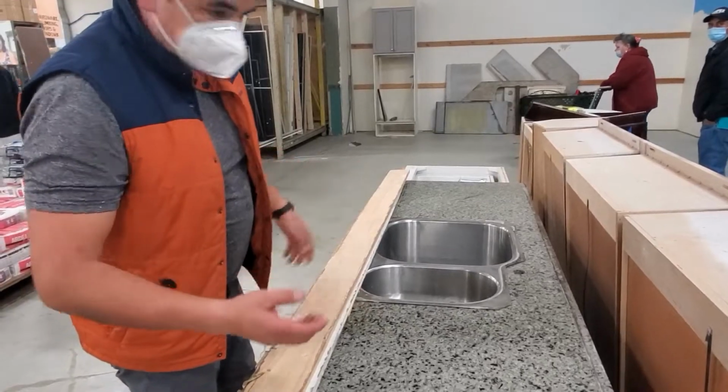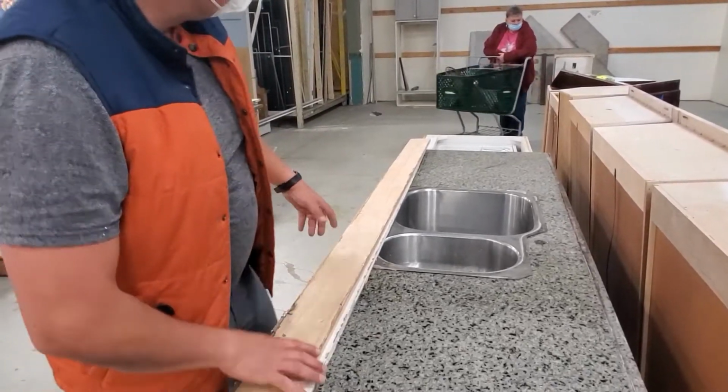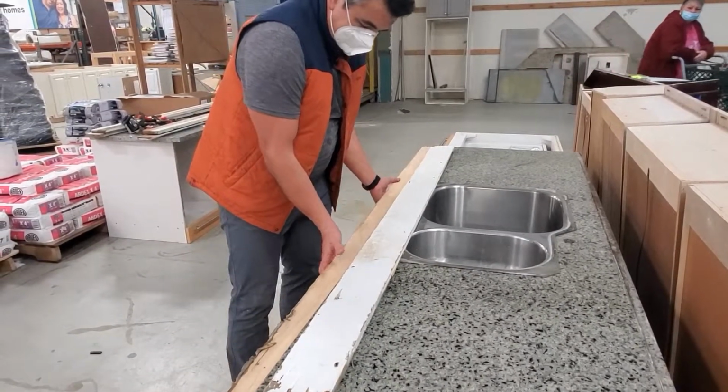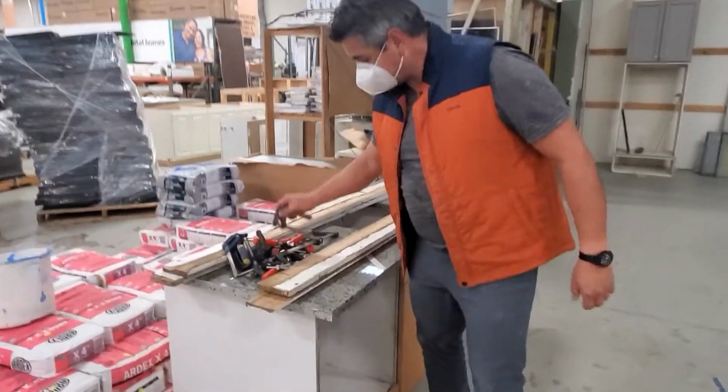If you lift this up without the supports, it's going to break. So you have to be really, really careful. And you see, those sinks that are there cost hundreds of dollars, and you get them also with your cabinet set. Not only that, but I got an oven and I got a dishwasher with it. So it's an amazing thing.